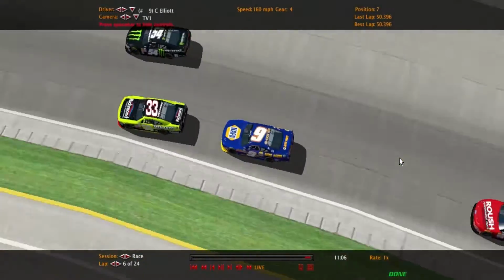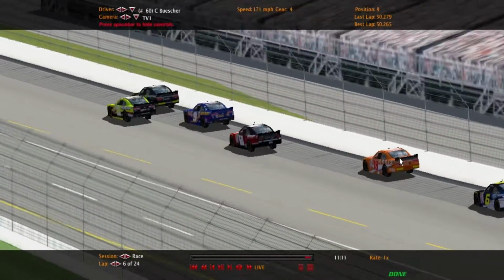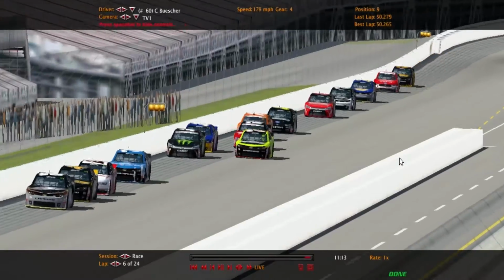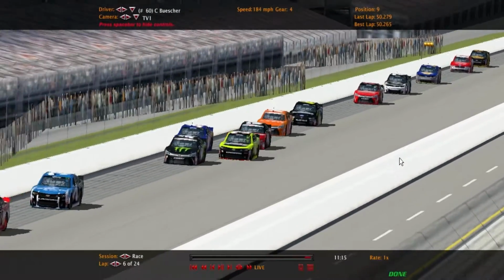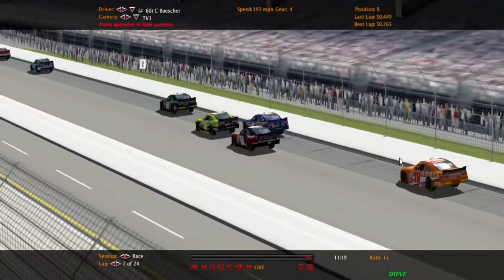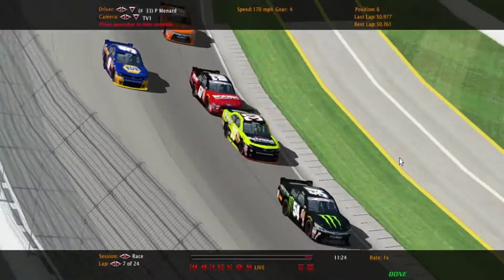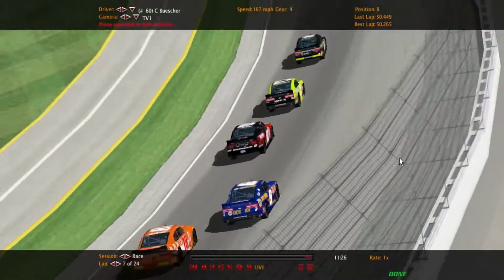Now the number 9 of Chase Elliott, Chris Buescher, now up inside the top 10, trying to get inside the top 5 as he has a run on the 3 guys ahead of him. Buescher to the inside of Elliott now as he gets right behind the 33 of Paul Menard. The first 6 laps of the race are completed under green as Buescher moves by your championship leader Chase Elliott.